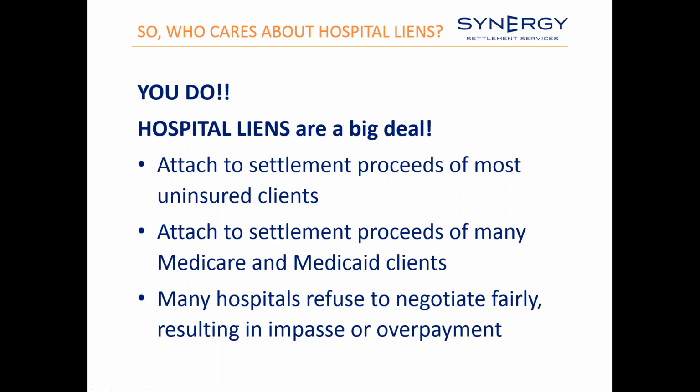Those liens not only attach to uninsured client settlements, but oftentimes they attach to the proceeds of Medicare and Medicaid clients, because hospitals under the Secondary Payer Act do not have to bill Medicare. They are certainly permitted, in some ways encouraged, and some would argue required, to look to other sources of recovery before billing Medicare. Another way of saying that is, if there's a tortfeasor insurance company who can pay for this hospital care, why should the taxpayers pay for it? So many hospitals will add a third point to that list of variables, and they'll also file liens against Medicare and Medicaid recipients so that they can at least try to stand on their lien rights rather than billing Medicare or Medicaid.